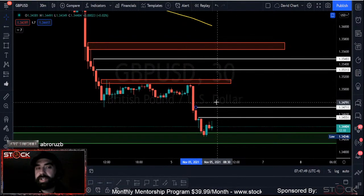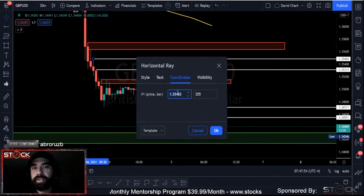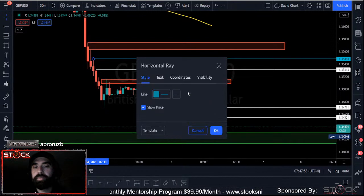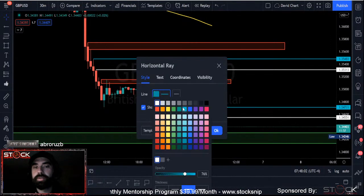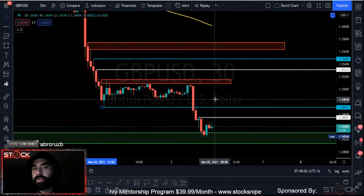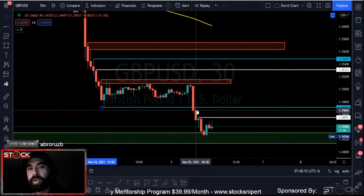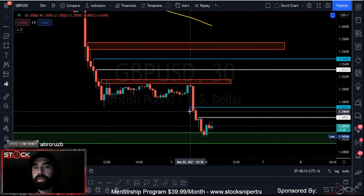Guys, and you can see, look at that resistance right there. I'm going to drop this down. Change this. Baby blue. Look, we talk about here. So remember how that's acting as resistance? Look, it was once acting as support. See? So it made a bounce. Price broke. Here's your retest candle, and you have a continuation. This on GU on the 30-minute.